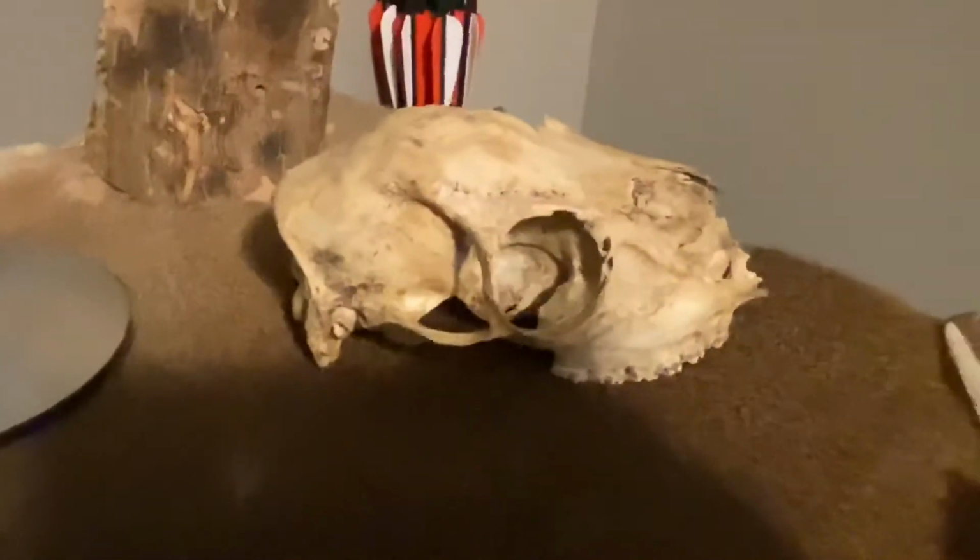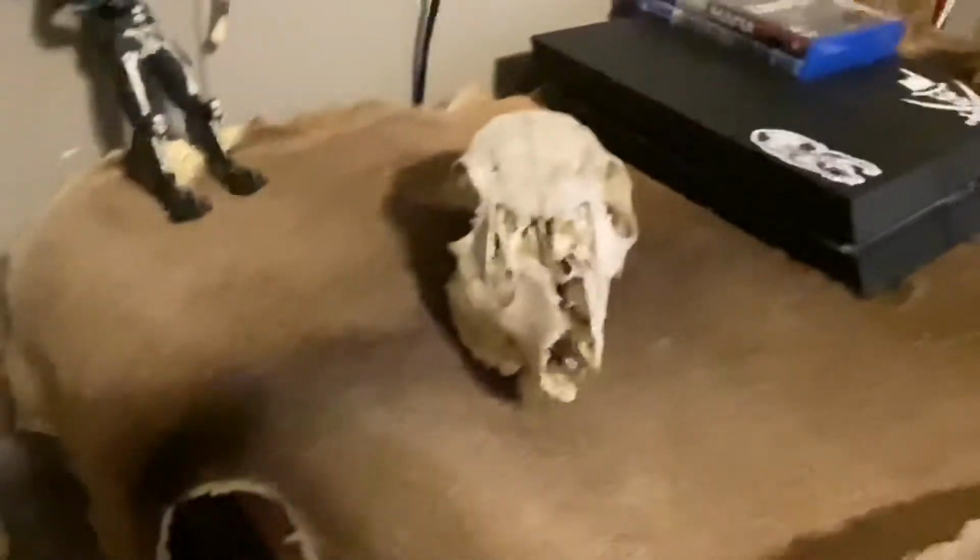Here's another doe skull cracked up. Another doe skull, kind of deformed. This one's cool. And another one that's been chewed on by some coyotes or something. He's got some horns up there to hold his hats, his robe, and his leather on.